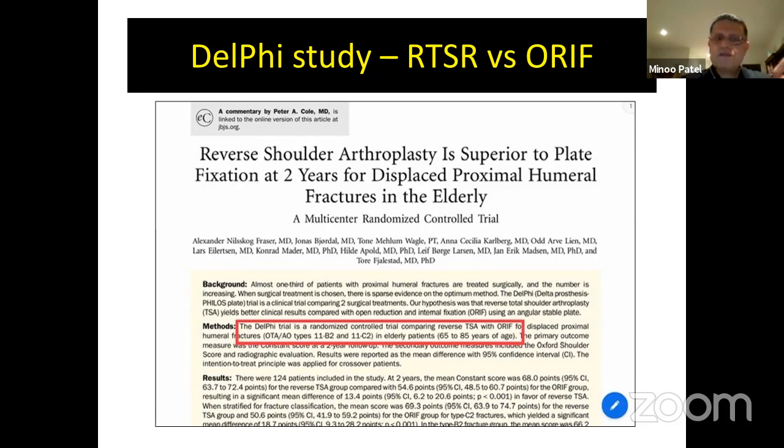So you see how different and how much more focused the study is compared to the PROFHER. You have an age group where this injury is very common, and you want to compare plate versus reverse shoulder. And you're also looking at the B2s and the C2s, which are the common Varus and Valgus impacted fractures, respectively. So this is what McKee was saying. We need more studies which are focused in particular age groups and particular fracture types.